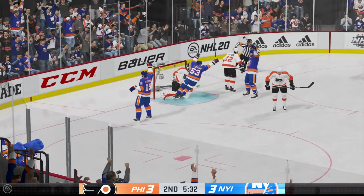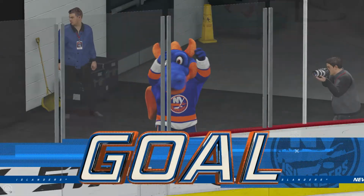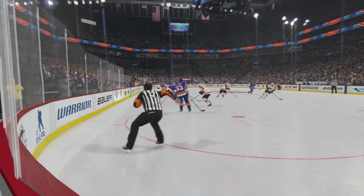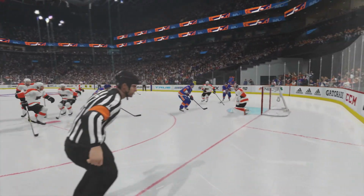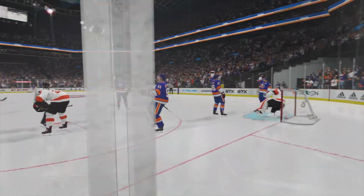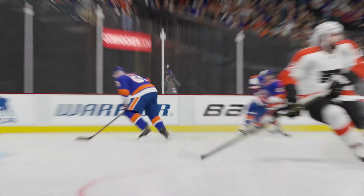Fromm scores! And he puts his team in front! Comfortable as a tie game. Now they're ahead. They've got to continue to push. Now he had to do something much better with that puck than that. Turning it over right there, it allows the offensive player time to pick the top of the net and score a nice goal.